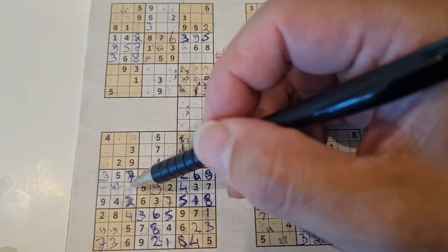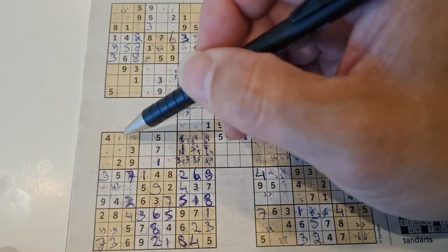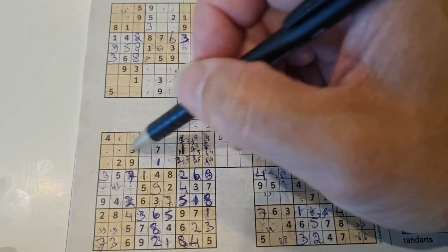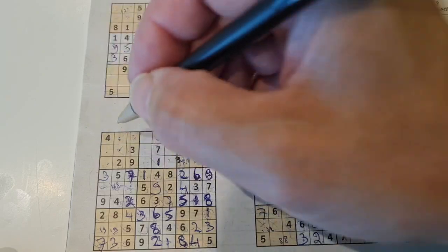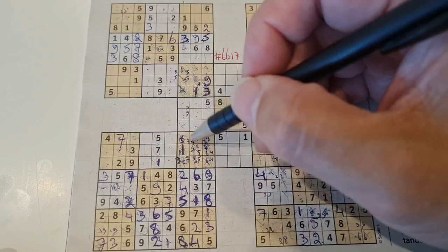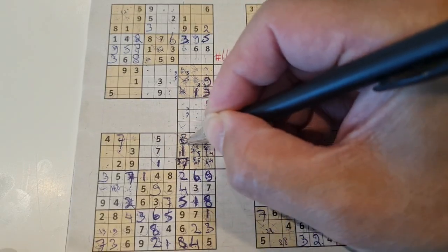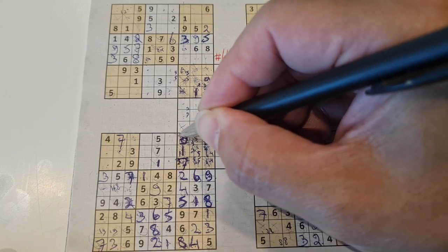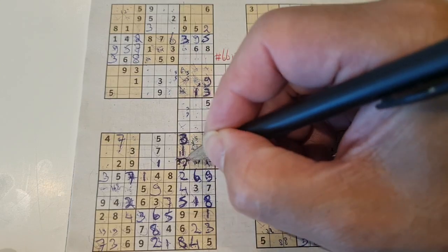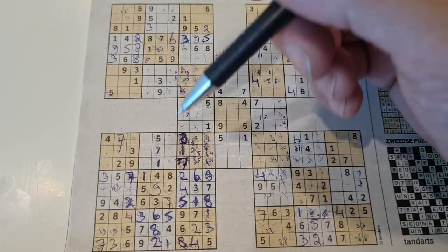7 in the first column, 7 in the third column. So the column between, the second column, only 2 places left for the 7, should be here or there. We see a 7 in this row, second row, no 7 there. 7 should be there. 3 and a 7, we have a 7 now in this row, no 7 there. 7 should be here, and a 3 goes there. This is a 3, this is a 7, okay.